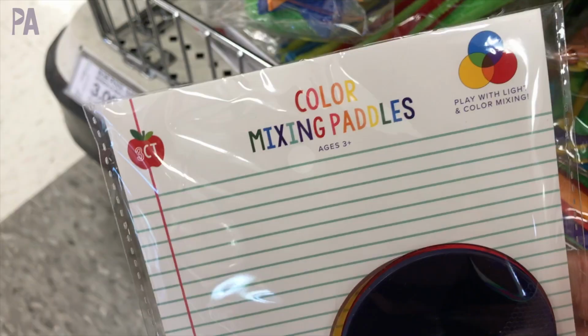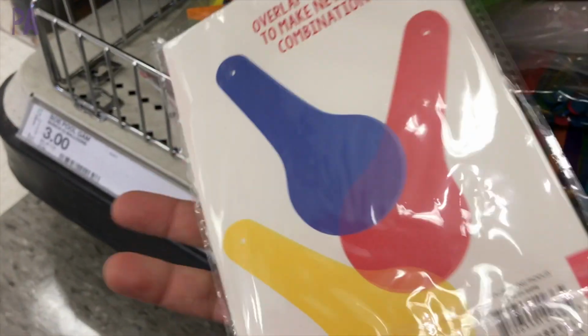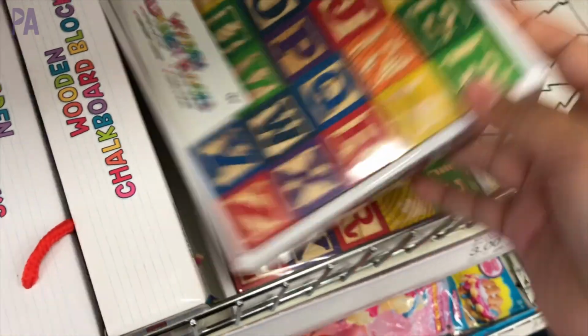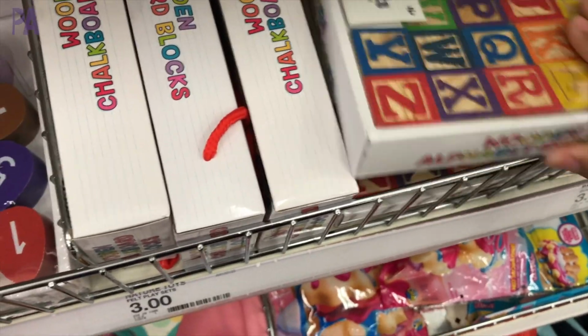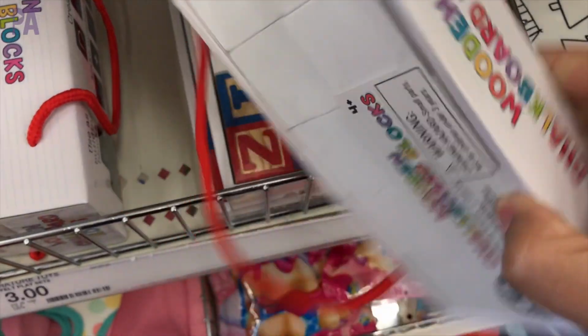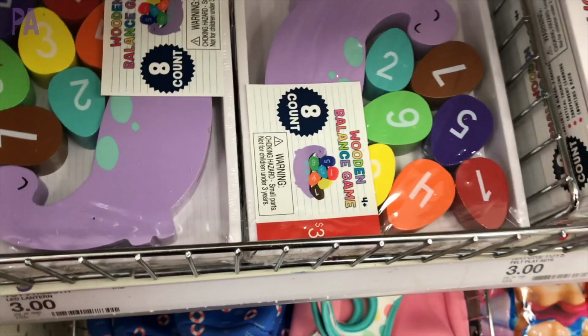These are color mixing paddles, so you would take a different color of them and mix them together to learn what colors make what. And then, of course, they always bring these back. They are the wooden block set and the alphabet, and we always see these just about every year as we do the clocks. Wooden chalkboard blocks they bring back every year too, and I also saw these in black. They're great learning tools in many different ways. I really do like these.